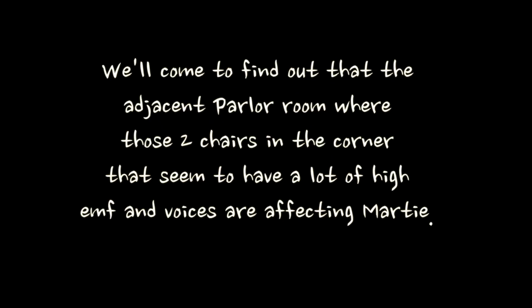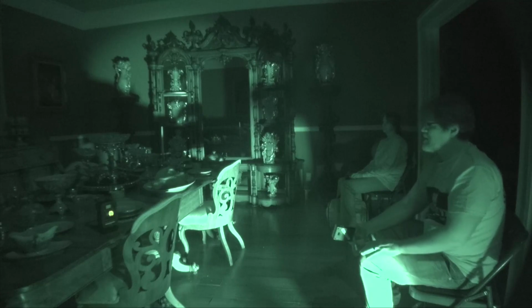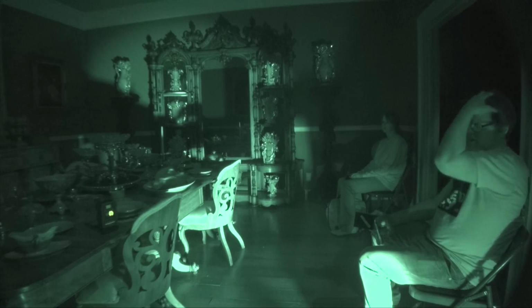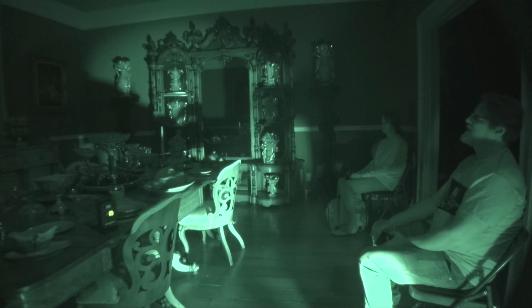We'll come to find out that the adjacent parlor room where the two chairs in the corner seem to have a lot of high EMF and voices are affecting Marty. But I mean in a physical way. Well, considering the stuff that happened in this home at one point in time, I mean, this whole area, so much death.